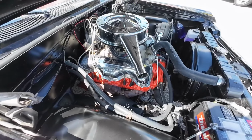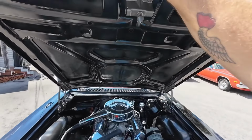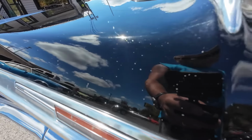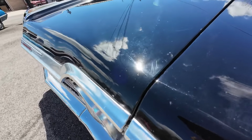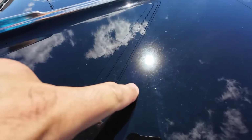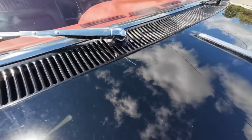I hear a little bit of an exhaust leak in this one. But overall, this is a beautiful car. Getting tons of attention. Chips in the front. We got a ding here. Little scuff. Scratch.